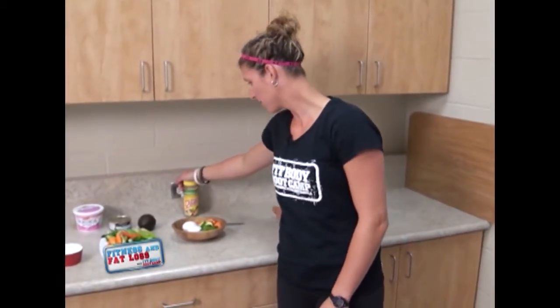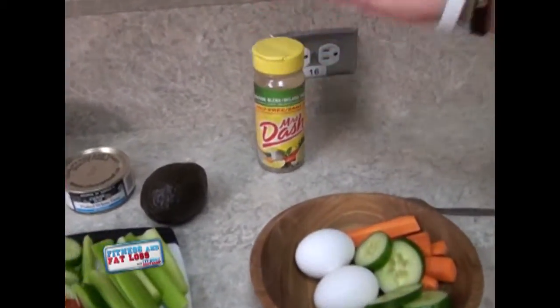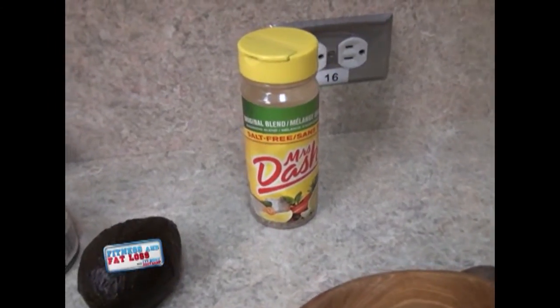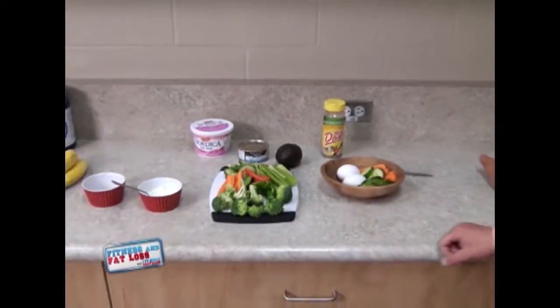Also you'll notice that I have my Mrs. Dash. I take this everywhere. This is a great spice blend. Watch the sodium that you're putting on all your items all the time, so your salt and stuff like that. Spice up your items rather than using a whole bunch of sauces, okay? Be a little bit more creative. Trust me, I try to do the very basic.